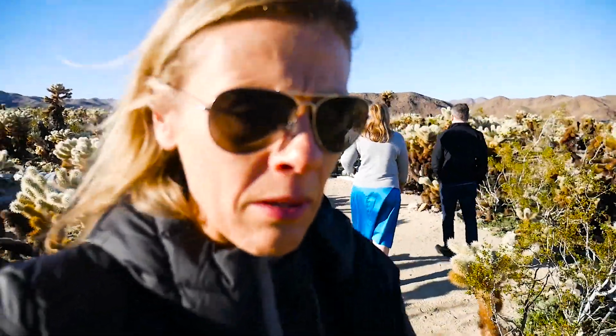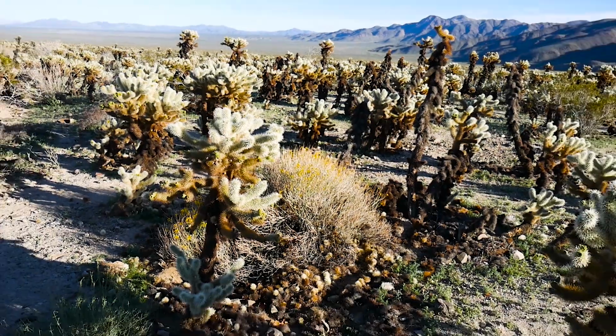It's just so pretty, but make sure you do stay on the trail, because these chollas are the ones that jump and get into your skin and kind of hurt. We know from experience from Kalira all the way back in Tucson in the Saguaro National Park when she was attacked there. So see the video for that one, but that was a lot of adventure. Let's see, we stay on the path here and what kind of adventures we can get up to.